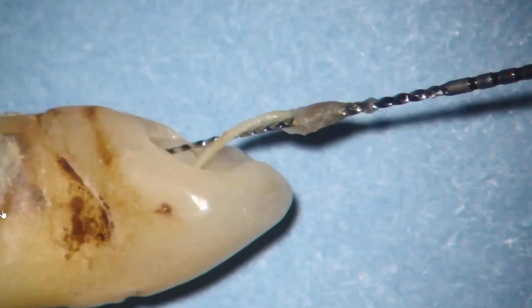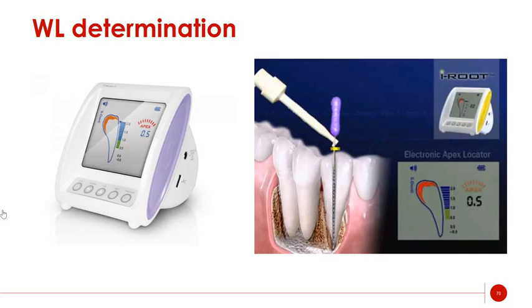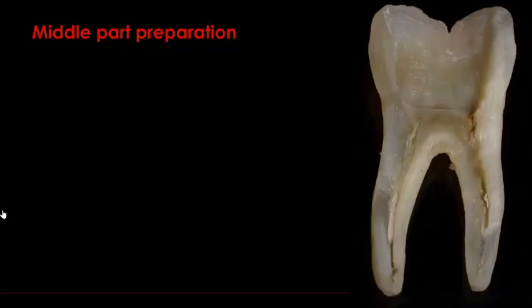So after the coronal pre-flaring, you will switch to path files. After achieving the path file, you have to check your working length. Now you are ready to check your working length with your apex locator, and if you want to be 100% sure, you can take an object-localized X-ray, a slope technique. Then after that, you will start doing the middle part preparation.